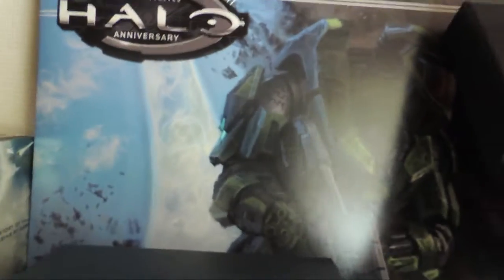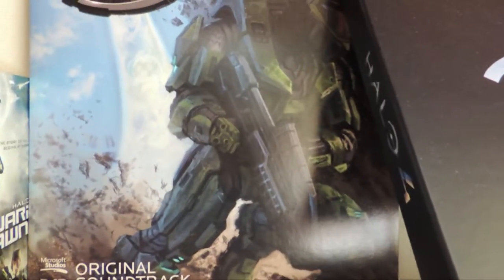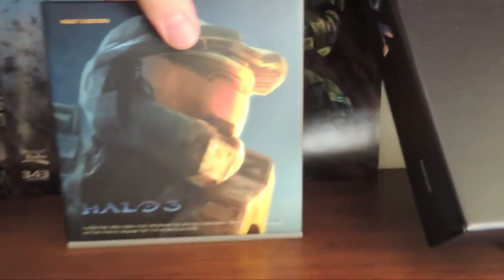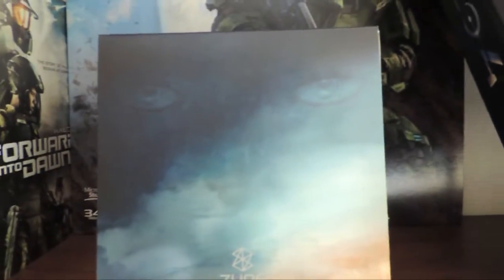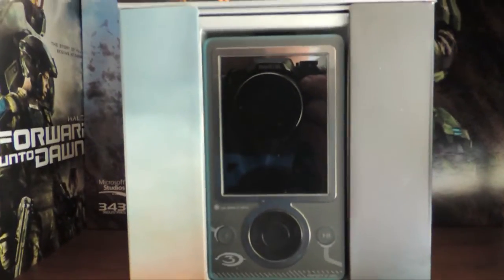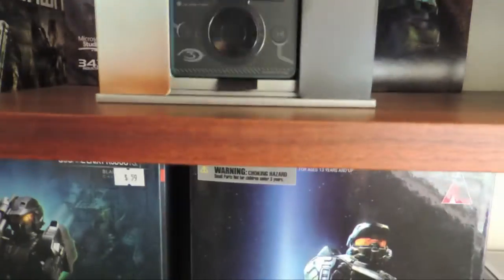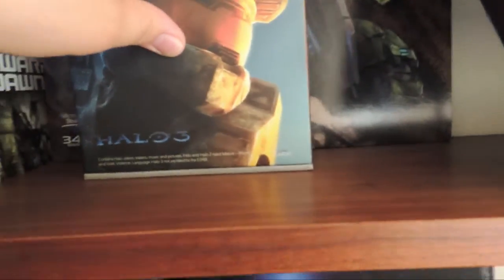Combat Evolved Anniversary vinyl disc. Let's move this out of the way. See that? Beautiful piece of artwork. I do have a turntable, but unfortunately I didn't realize at the time it was broken, so I have to get that fixed so I can actually listen to this. This is actually the Halo 3 Zune, another very recent piece of my collection. While it is used, it is in pristine condition, practically as new. So that's actually pretty damn cool.